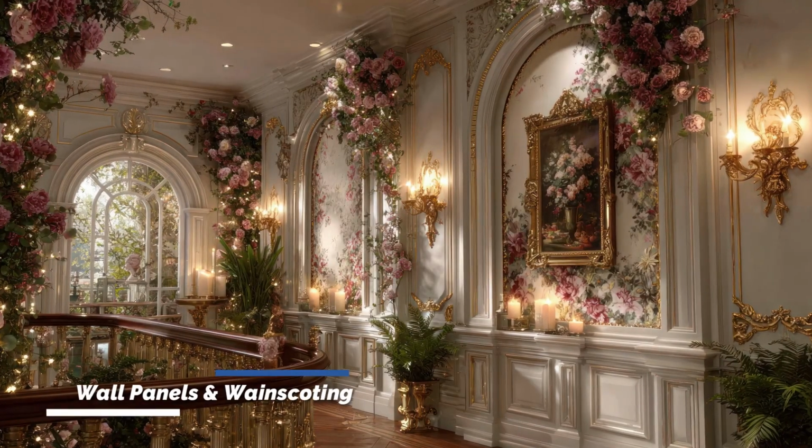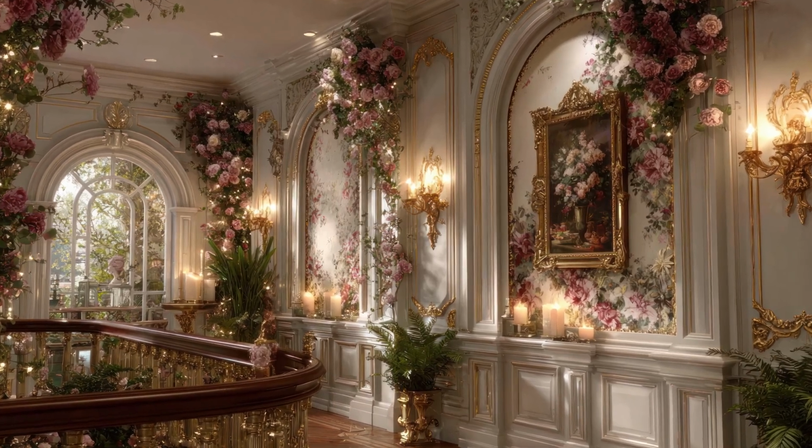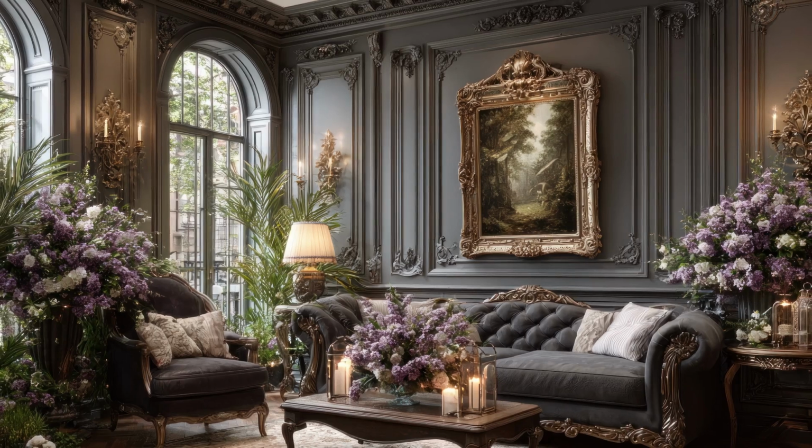Add dimension and old-world elegance with simple wall panels or wainscoting. These architectural elements ground your space and add interest, even if painted in the same tone as your walls. The result is quietly luxurious.